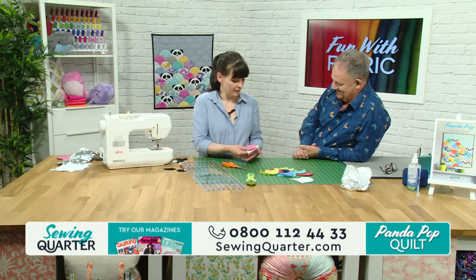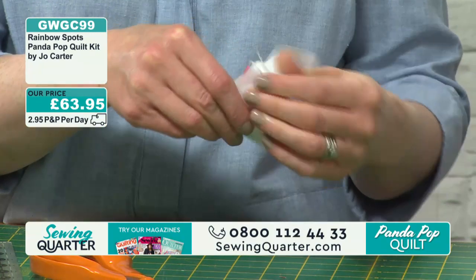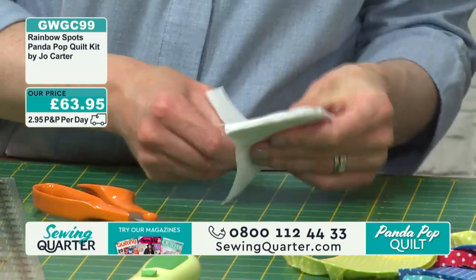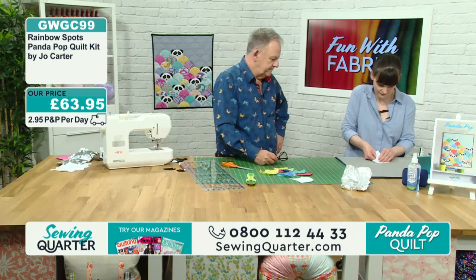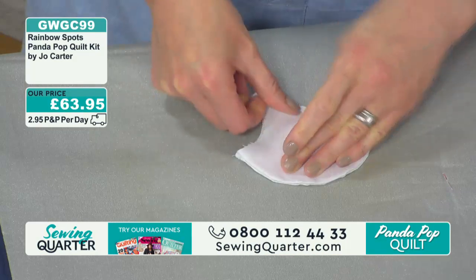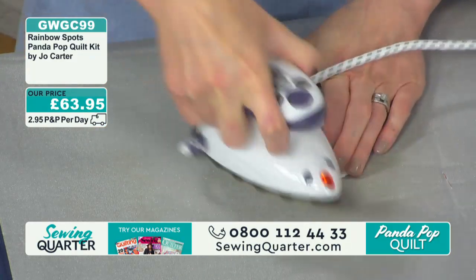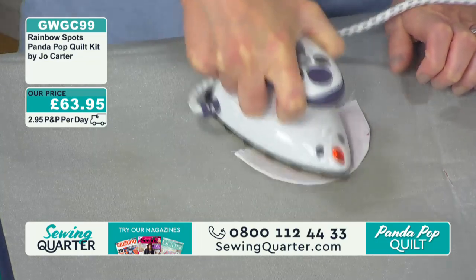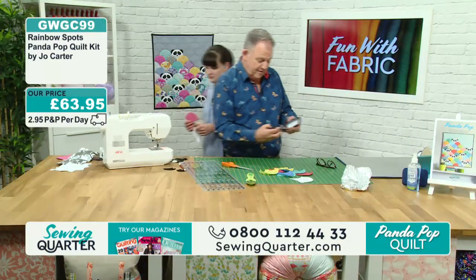And then to turn them the right way out, I keep the template on one side just because it helps to push out the curve. Make sure all the seam allowance is on one side. Just give it a little push up and I'll give this one a press.